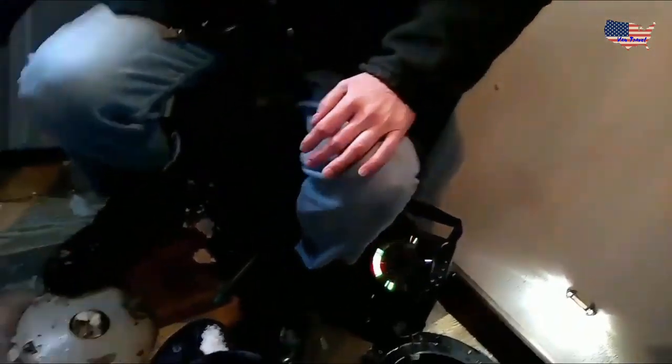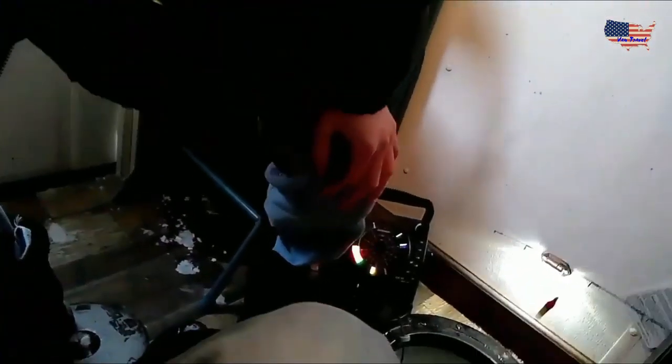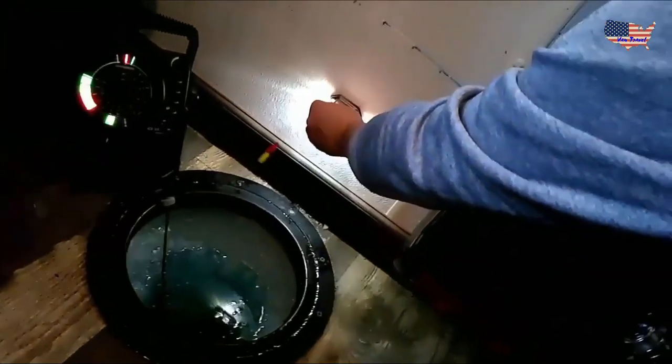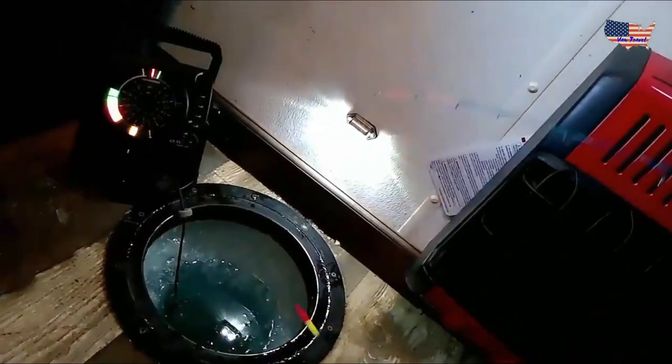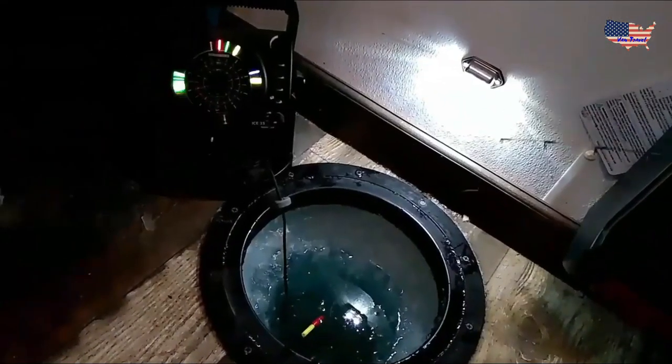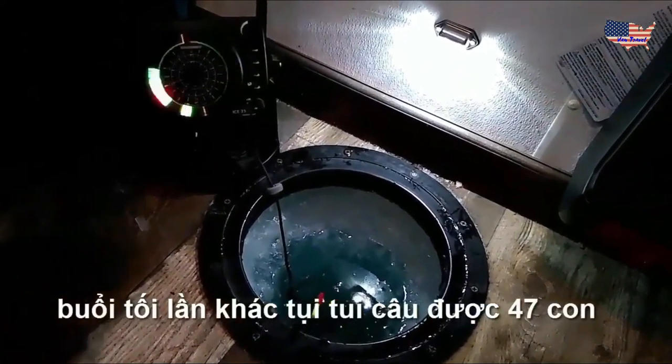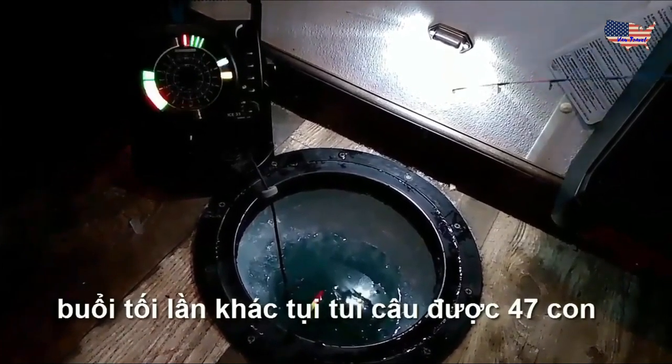We need bait. So you lost one? Yep. The fish ate the minnow off. I had to get Matt all set up, and that takes time. There are fish down there, yes. We brought 47 fish home the other night. 47. That's a bucket like this, half full.